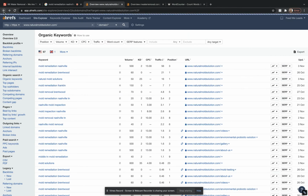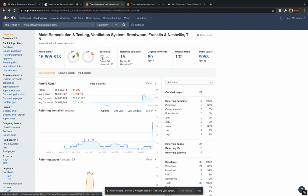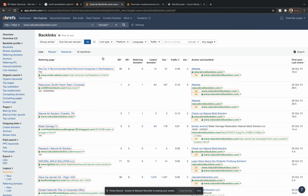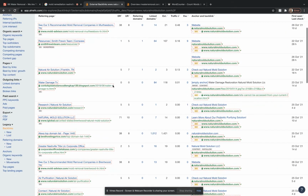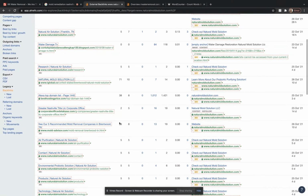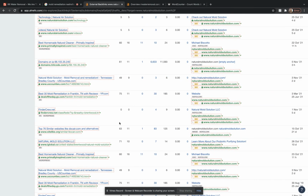And so if we go back, we can actually do the same thing we just did for those keywords for those backlinks. And so this guy only has 32 backlinks, which is extremely easy to beat. We could go through here, kind of snatch the good ones. You want ones with high domain ratings. It goes from 1 to 100. So he has a couple of decent ones, but not even that many good ones. So it'd be really easy to beat.